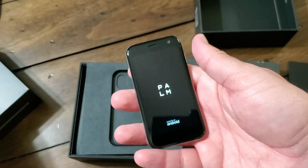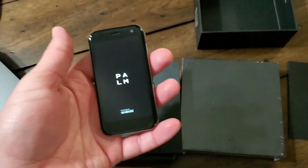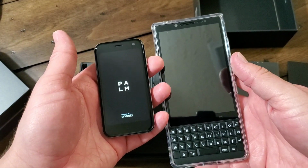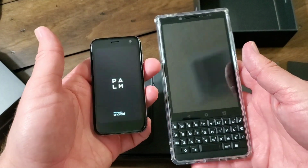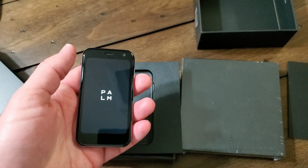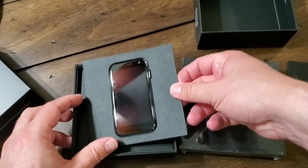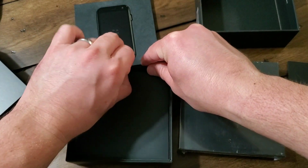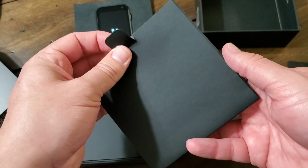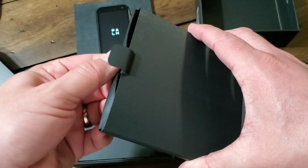It's running the latest version of Android 8. It's not Android 9, but it is running Android 8.1. It has a Snapdragon 435 processor in it. It's got a 12 megapixel rear camera with a flash, and it has an 8 megapixel front facing camera. And here it is compared to my BlackBerry Key 2, which has a 4.5-inch screen. You can see the phone is the same size as the screen on my phone, which is just crazy. But it has 3 gigabytes of RAM. It's IP68 dust and water resistant, so you can drop it in the water, don't have to worry about messing it up. And it has 32 gigs of internal storage.